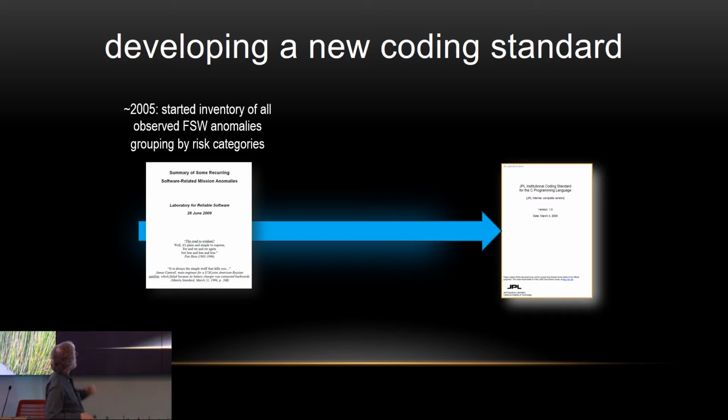So we started an inventory of all flight software anomalies that had been observed since the first missions that we started flying with flight software, meaning the late 60s. Categorizing them, binning them into different groups, you come out with surprisingly few categories. There are only about five different categories. So you could say, well, most of these anomalies can be binned in one of these five categories. If we can do something about those five categories, we're ahead of the game. So that's exactly what we tried to do.